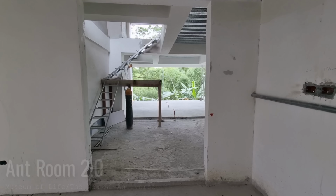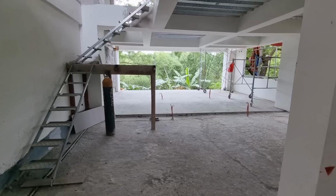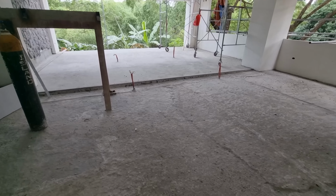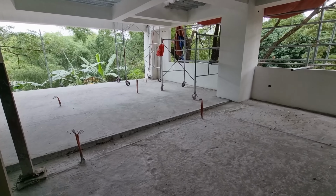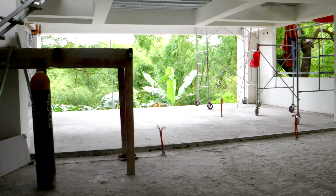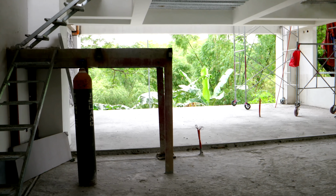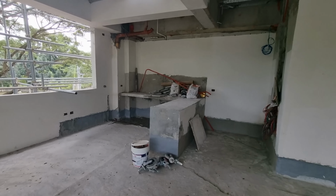So this is the ant room as of this past week. As you can see, it's still a little bare, but there have been a few minor refinements since I last updated you guys on the ant house 5 months ago. Now, in any ordinary circumstance, it's atrocious that the construction has been moving at such a turtle pace, but there's a very unfortunate reason for that, and I'll get to that later. But first, check this out.